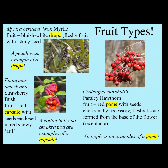Other examples are like a cotton boll. If you're from Alabama, you know all about that. Okra pods also. Those are examples of capsules. Hibiscus. Think about the hibiscus image I showed you, shows a capsule.